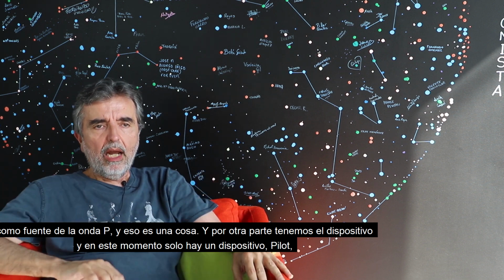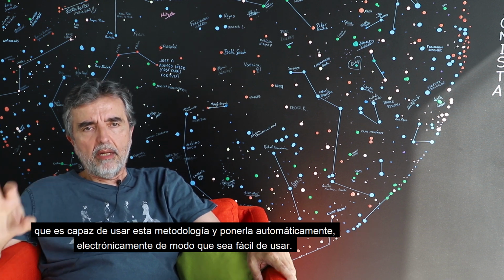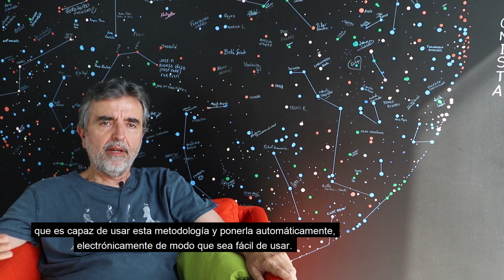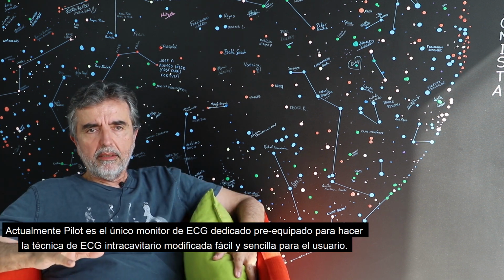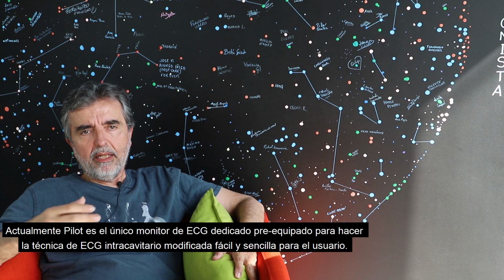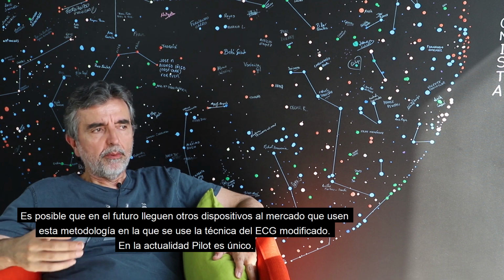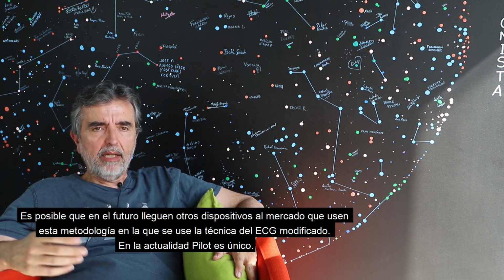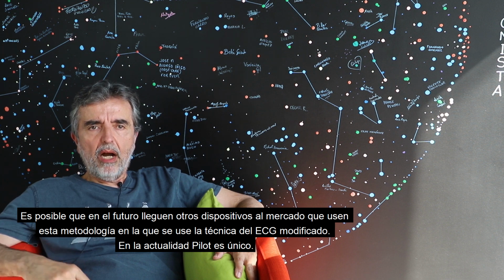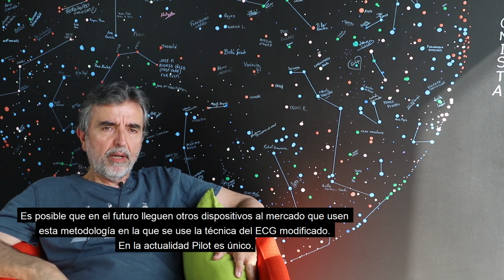And that's something. And then you have a device, at this moment only one device, the pilot, who is able to use this methodology and put it automatically and electronically in a user-friendly way. At present, the pilot is the only dedicated EKG monitor already equipped for making the modified intracavitary EKG easier and user-friendly. So this is the story. It is also possible in the future other devices may arrive in the market which will be using this methodology or the modified EKG technique can be used. At present, the pilot is unique.